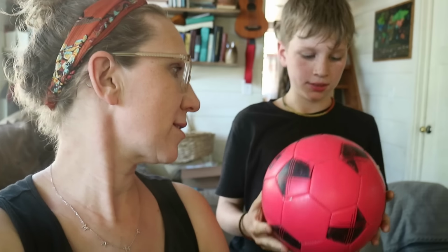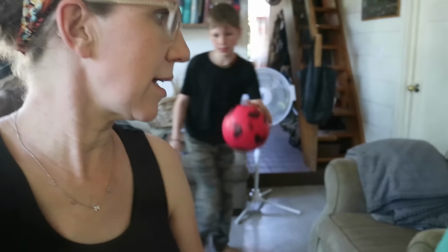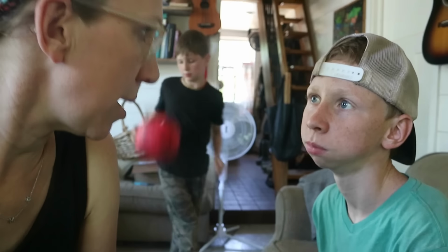That's what Samuel tried to bite. Pepper already tried to bite it. This is what Samuel found. How much was the soccer ball, Samuel? 25 cents. Okay, that is so exciting. And it holds air really nice. Awesome. It was slightly deflated, but the kids have an amazing pump.